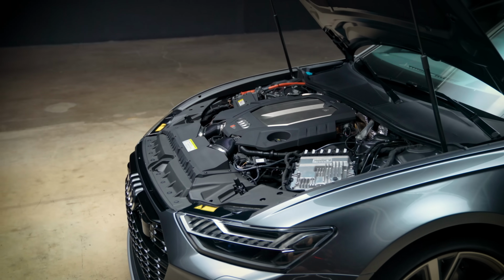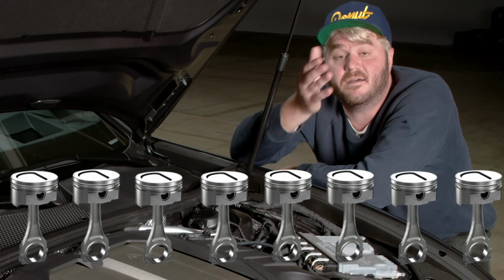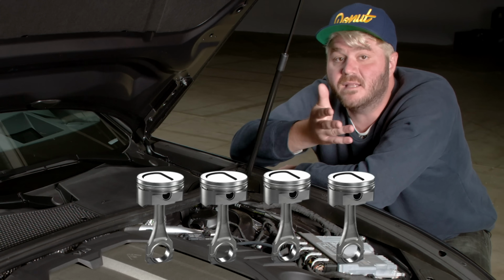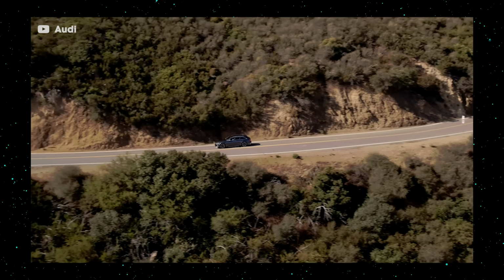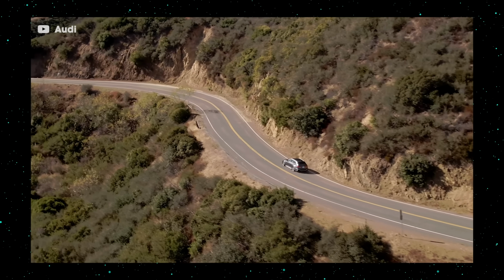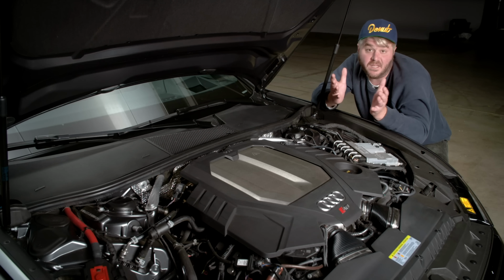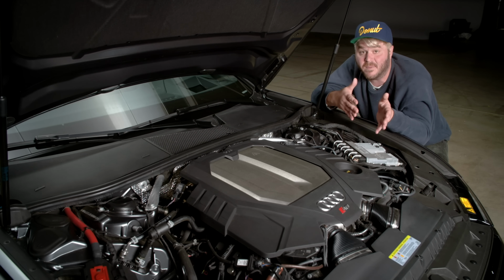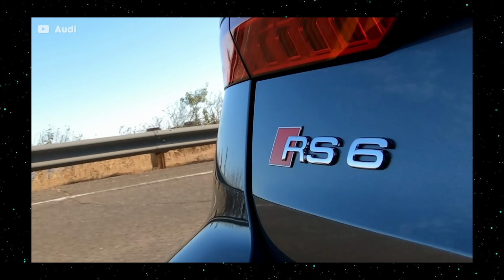Everyone knows V8s are pretty thirsty, especially with a couple of spinny boys on there. So the RS6 can shut down 4 cylinders under light loads to save a little bit of gas. You also might be surprised to know that there's a 48-volt mild hybrid system. When you take your foot off the gas at speeds over 34 miles per hour, it can either recover energy to a lithium-ion battery or switch the engine off and coast for up to 40 seconds.